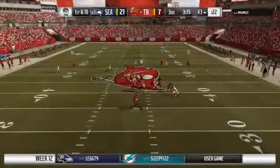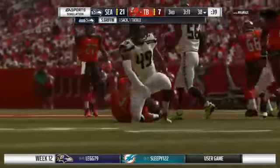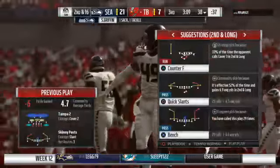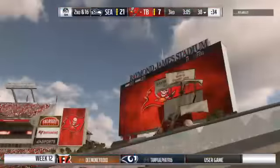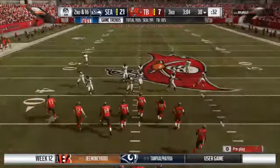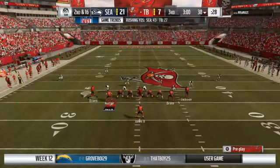On 1st and 10, Winston. Pressure comes. He's taken down by the Seahawk defense. This has been a tough one for this offensive line. It appears almost like they've been on roller skates this entire game, the way they've been pushed around. 6 sacks given up in this one. Protection certainly going to need to be a bit better here on 2nd and 16.